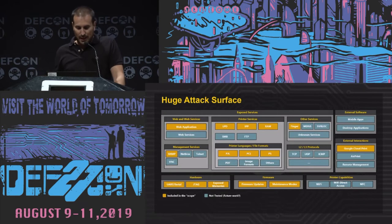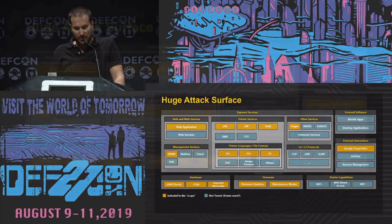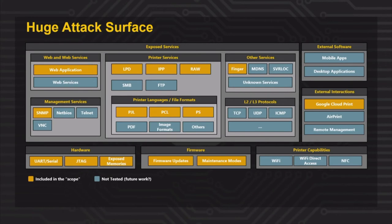This is a more detailed picture of our attack surface, where you can see the different elements that we covered during this research. And for example, for the printer languages and file formats, we decided to include the PJL, PCL, and PS language formats.